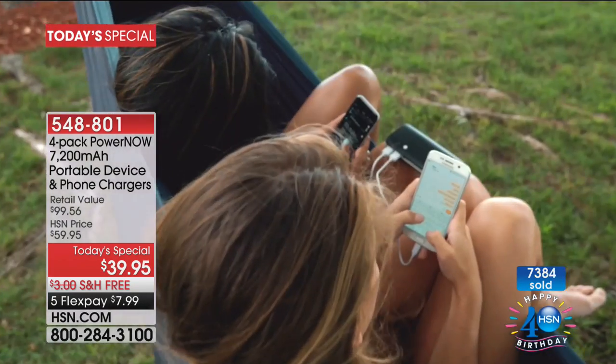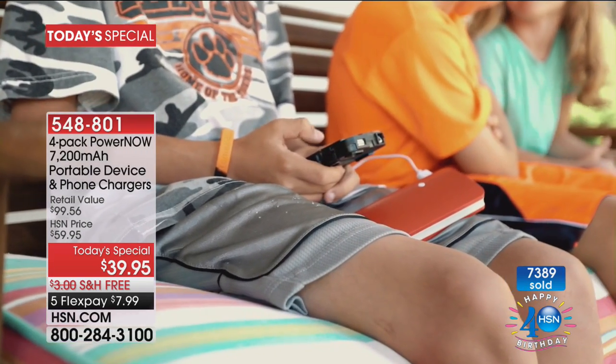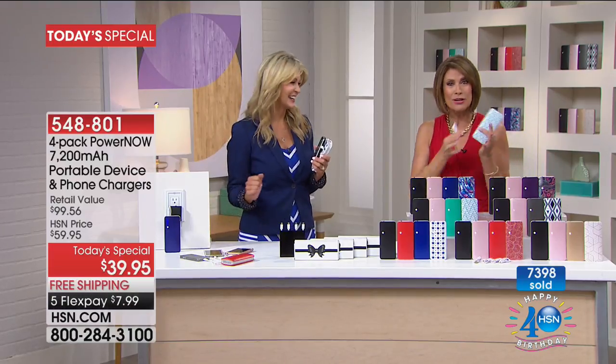But having the ability to take it with you now, and to be charging while you're going shopping, to be charging while you're driving, to be shopping or in Italy, walking down these little medieval streets. Oh, and I'm charging my cell phone.